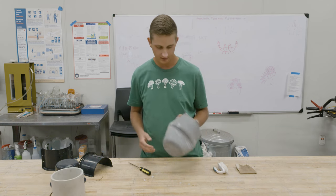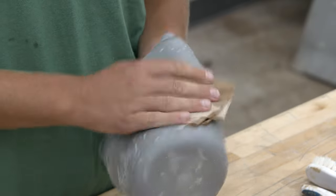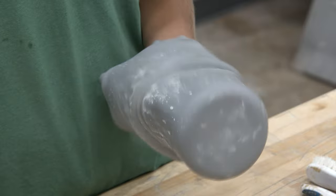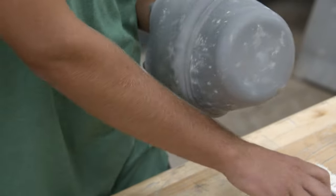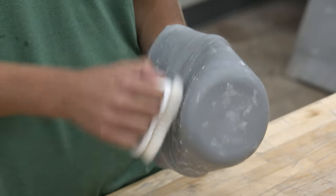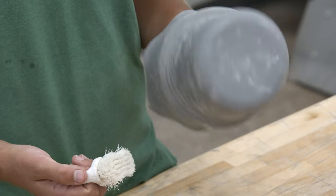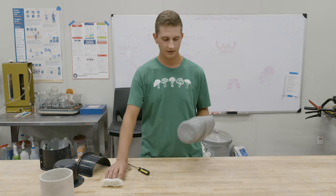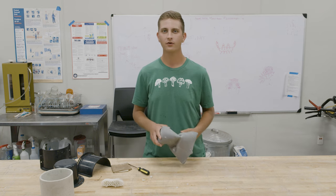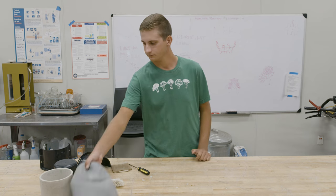Now you can either just wipe these off with a damp paper towel if they're not too messy, or if the concrete sticks a little bit, maybe you didn't get enough mold release in there, you can brush it off under running water. A regular hand brush and some warm water usually does the trick. Once you get your mold cleaned, you can reuse it several times. Like mentioned before, we've used these about 10 times already, and you're good to go.